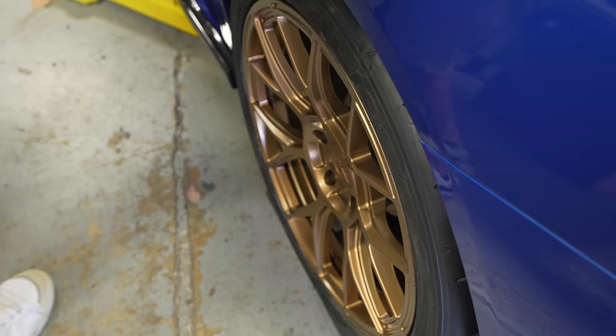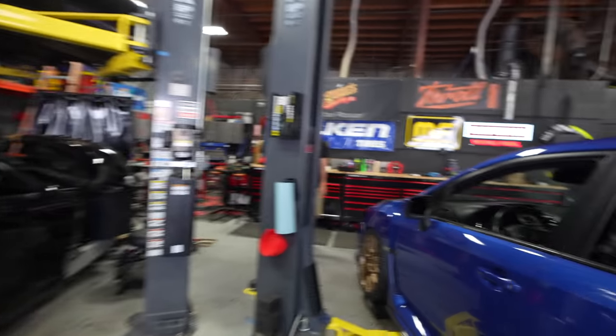Nailed it. 18x9.5/35 is literally perfect spec for 2015 and up WRX. In fact, even older WRXs, this fitment looks really good, but 265 all around. You're coming from a 215 or 225? 225. Looks like a real Subi now, bro. Bronze looks really good. Bronze on the wheel, rally blue, dude. Becky spec, baby.